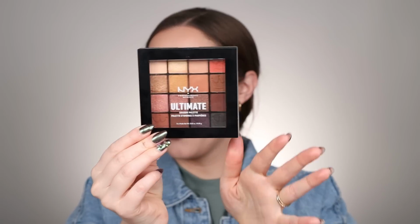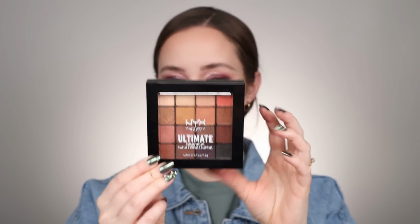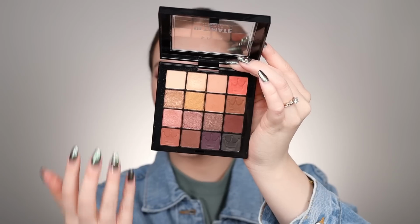In the Allure Best of Beauty Drugstore award winner video that I did, I actually discovered this palette because it won best eyeshadow palette, or I think best drugstore eyeshadow palette probably. I can't remember exactly, but the point is, it's beautiful. This is the NYX Ultimate Shadow Palette, and this is the Ultimate Queen palette. They have lots of different Ultimate palettes, but this is Ultimate Queen. So that's that. I love the neutrals in here.